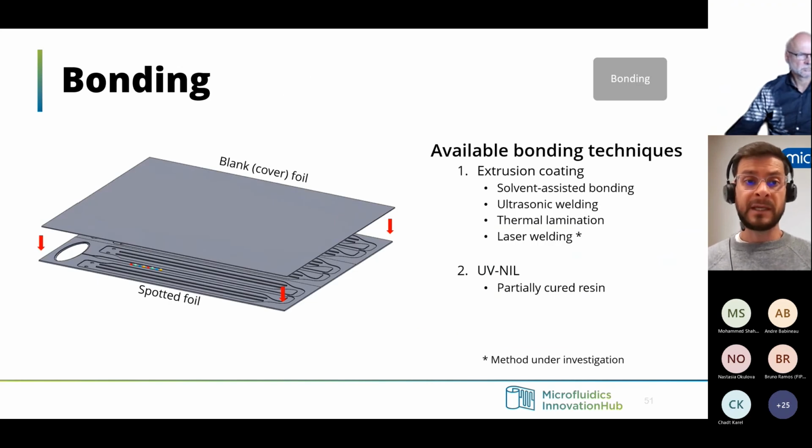All right, and then finally we have bonding. The idea here is to put a lid on top of those foils that already have the holes and the spotted reagents. To do this, we have different bonding techniques depending on the production method. For extrusion coating, which is the method that Jan mentioned, that uses thermoplastic, we have 3 techniques that were validated, and we also have a 4th one, which is laser welding, that's still under investigation. And for the UV NIL foils, there is a method that uses partially cured resin that I will also explain on the coming slides.